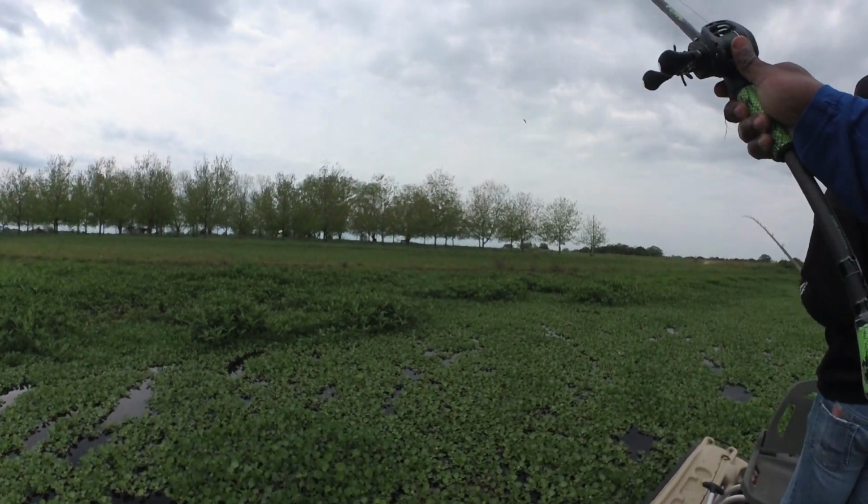I fish standing up a good bit of the time. And I don't have to worry about falling. I haven't fell out yet, knock on wood. Hopefully I don't. But overall, I would say it's a sturdy boat. You can fish with 2 people fairly comfortably.